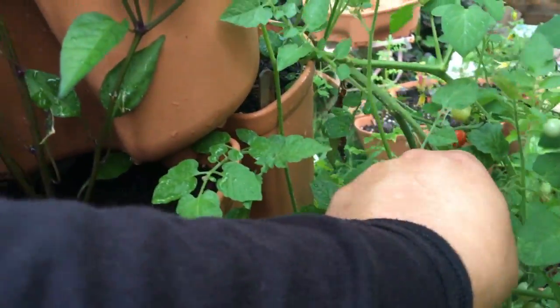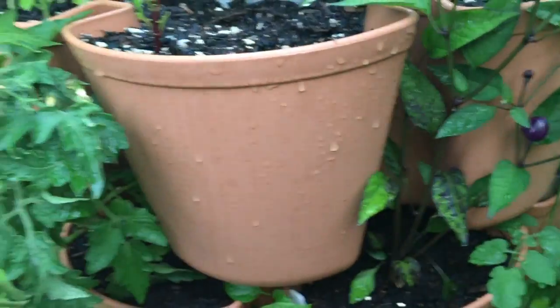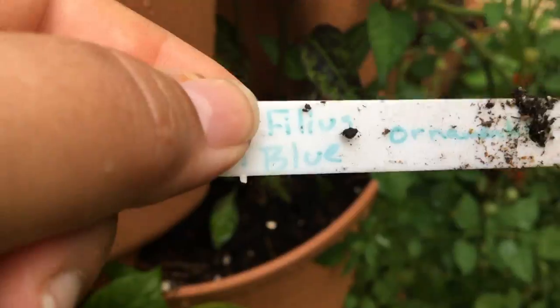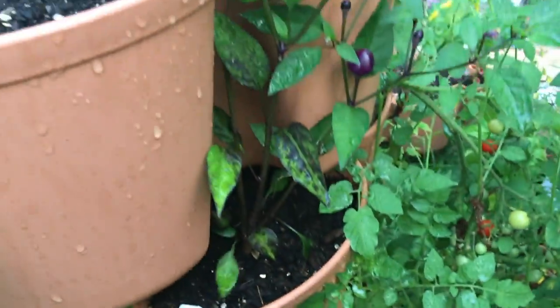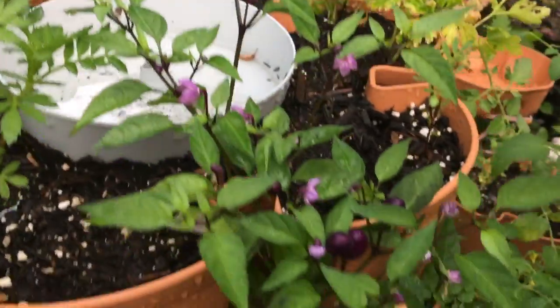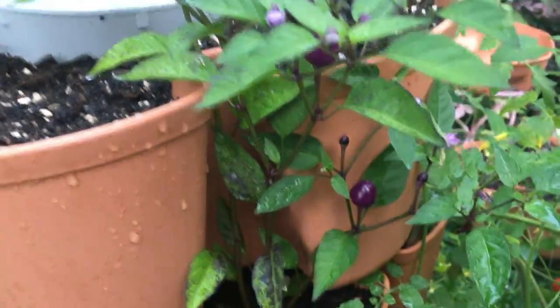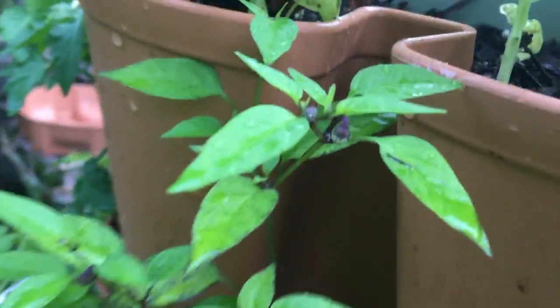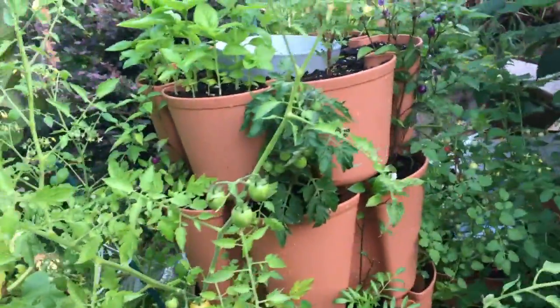Here's another teeny tiny little tomato plant. And this one, let's see, what's this labeled as? Phileas Blue. So I guess I did mislabel that one over there because look at it. It has purple fruits on it. And so does this one because I planted two Phileas Blues in this green stalk. So I guess that's what that one is over there too. Yummy.